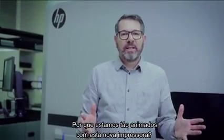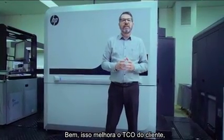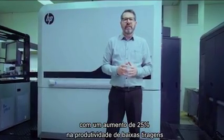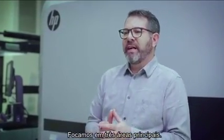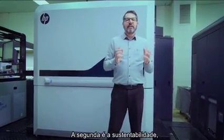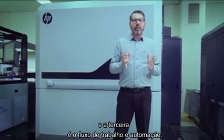So why are we so excited about this new press? Well, it will increase our customer TCO with a 25% increase in short-run productivity and less waste. You wonder how? Well, we focus on 3 key areas. The first one is color automation. The second is sustainability. And the third is workflow and automation.